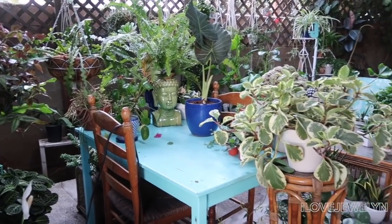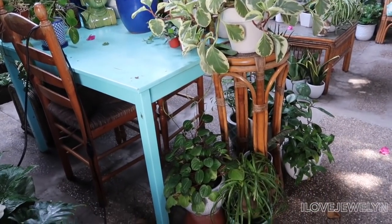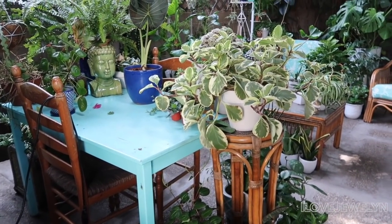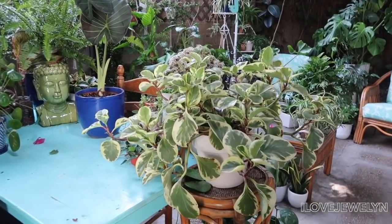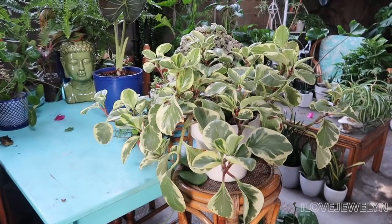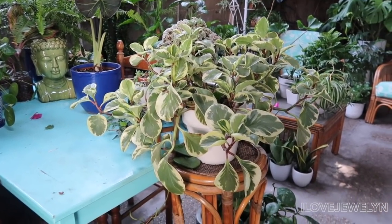Let's talk about my vintage plant stand here, which I got from a vintage thrift shop in Las Vegas. I love it a lot. So I have it here living with my variegated Peperomia obtusifolia, one of my prized plant babies. I just love the way it's growing. It's been living here its entire life. It's one of my favorite plants to look at when I enter my space, so it lives there.